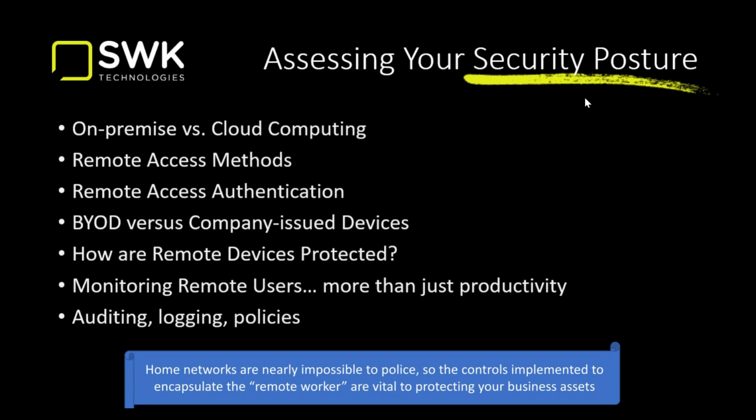Then lastly, you have RDS or remote desktop services. So there's a server, could be on-premise or in the cloud, where you host virtual desktops. So basically, you're turning your PC or device into a dumb workstation. All of the applications and processing power and storage reside on this remote machine or terminal services farm.